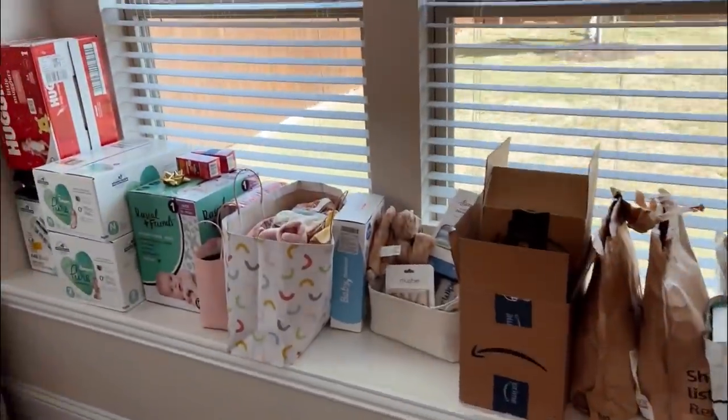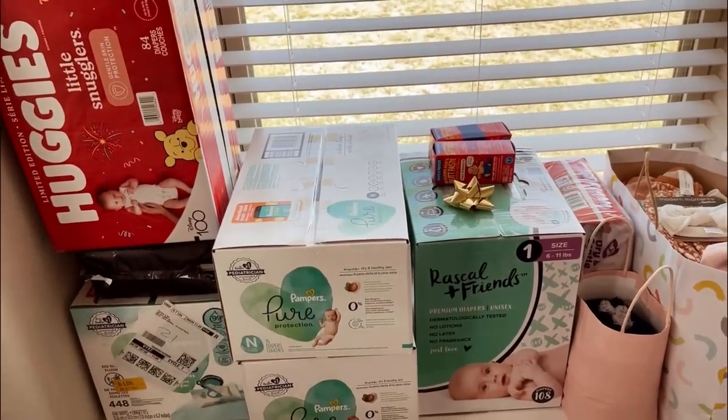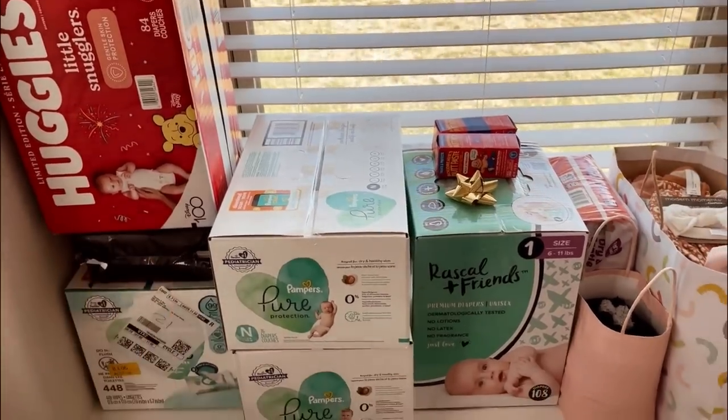So here are the items that I have received. This was more like a baby sprinkle. This is my third baby and it was pretty small. We had like 12 people. It was a lot of fun, super cute. I am very thankful for my family for setting that up for me.